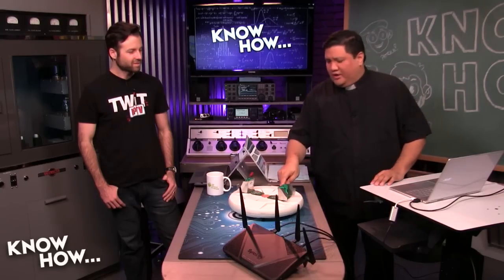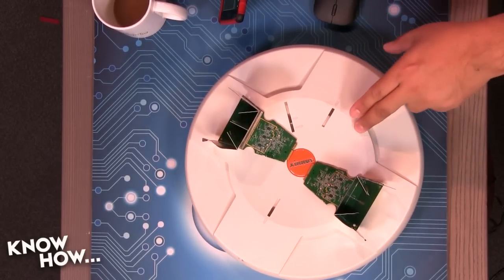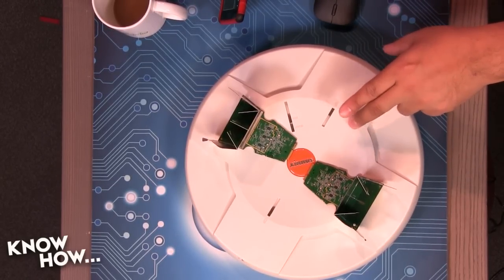Okay. In fact, I think this one, and this is old by the way, this is like a 6-year-old unit, can serve 600 or 700 units.